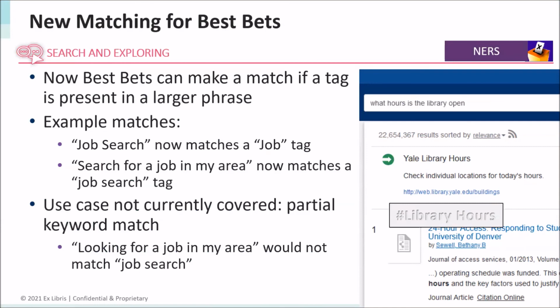So again, to go back to the best bets piece here, you can now do a search on something like job search, and if you only have a tag of job, that will now match. In the past, that wouldn't. In the past, if you searched on search for a job in my area and you had a job search tag, that wouldn't match. Now that will, because both those terms are present in that search string. One thing that's not covered is partial keyword match. So if you searched on looking for a job in my area and the tag was job search, then that wouldn't return a result. So you will still need to include some variations, but it should be much easier to match and much more prevalent in the results when these best bets show up.